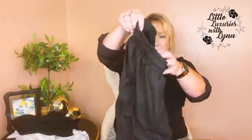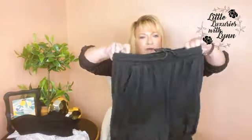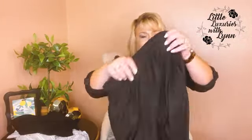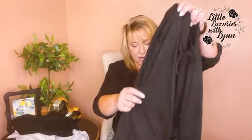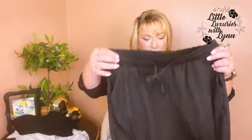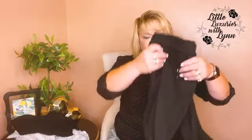All right, and then, ooh, nice. Okay, so here is a pair of like joggers. They're quite nice. They tie at the waist. And yeehaw, we got pockets. Oh, that's exciting. They're really soft. Now, I don't know if they're gonna be the right length for me. They are looking quite long. They do have an elastic band at the very bottom. These are the right size.